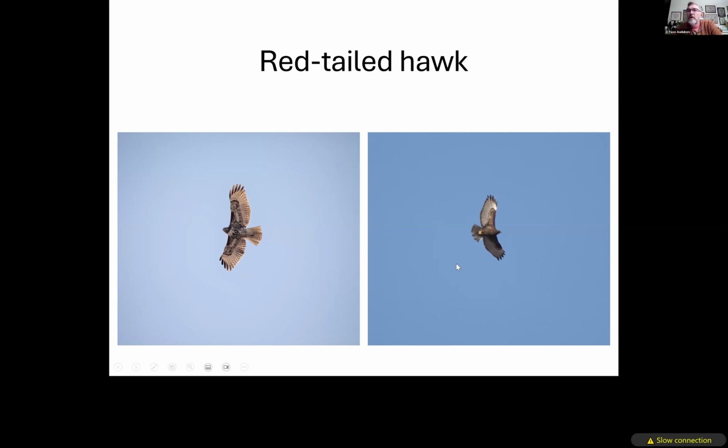And there's some red tails that don't have red tails also to make it fun. But they do have similar body shapes, and some other clues that allow you to pick up on which it actually is. And on good days out at the park, you can have 5 to 10 red tails.